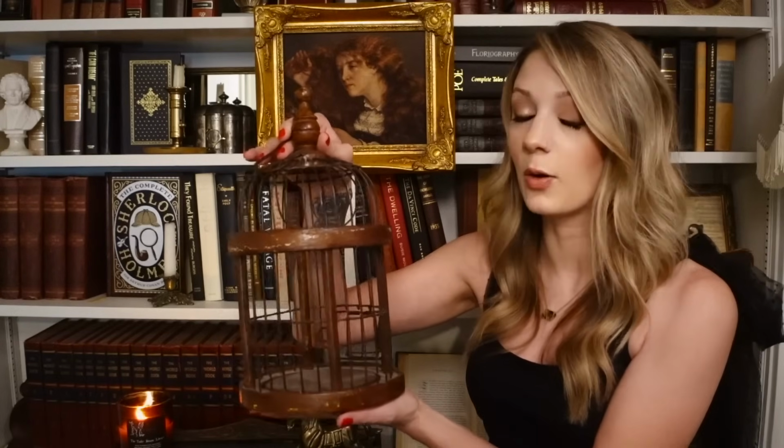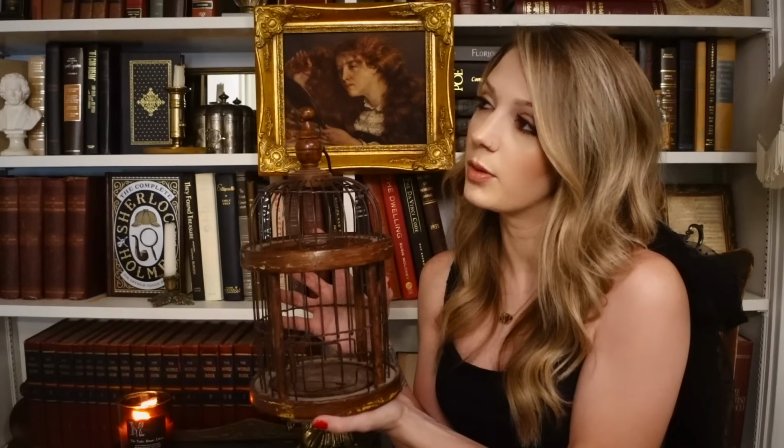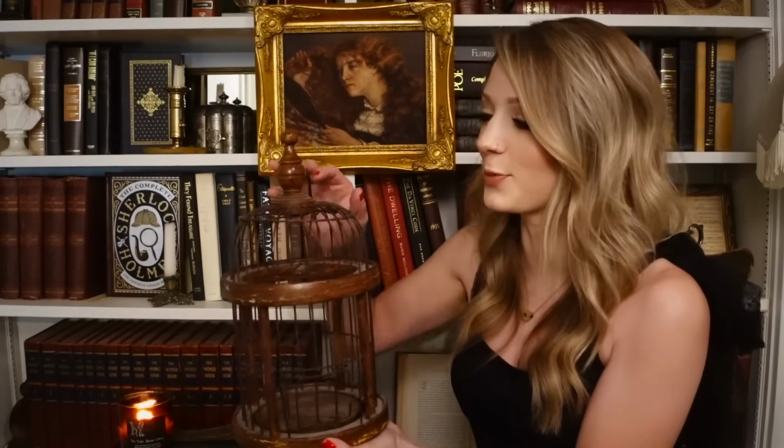Last find for today's antique store finds, and I didn't have time to clean it up yet, so excuse all the dust on it. This is just how it was when I got it today. But if you remember, I actually got one of these. Gosh, maybe it was around Halloween last year. It's the exact same cage, but smaller. And I was like, what are the chances I'd find a match? Actually, I got it at the same antique mall, so maybe it's not that surprising.